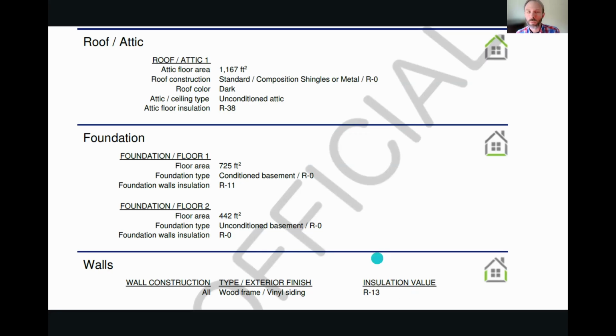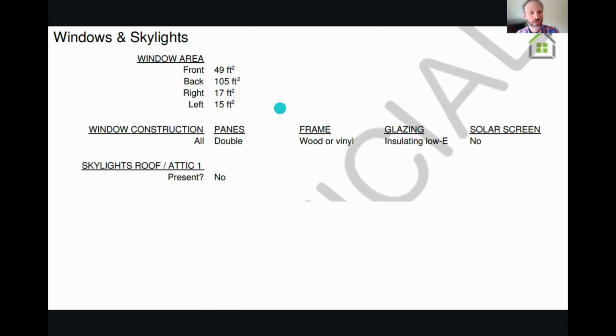And then they got R13 in the walls, which again, that's currently Michigan's energy code, not the new one we're trying to pass, which is R21 or so, but still pretty good for predating the energy code. The energy score also gives you an evaluation of your windows, which will impact your energy rating. Double pane, low insulating vinyl windows, which I think were pretty standard back then. I don't know if single pane was still allowed back then or not, but pretty good low E insulating windows with a decent U value for that energy code.